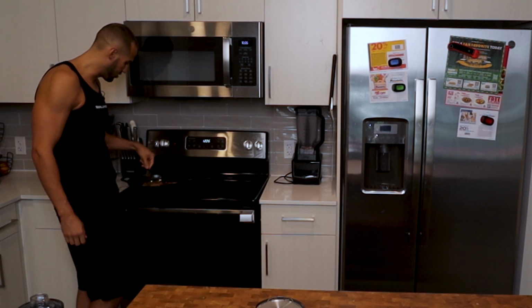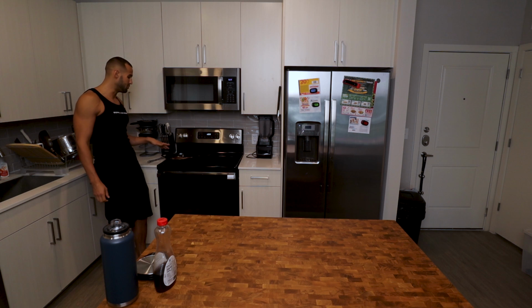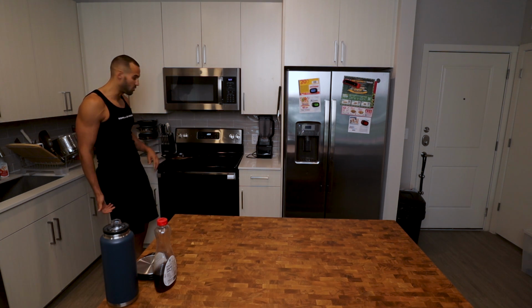Yeah, good choice to flip, Nick. I don't know if it's the pan or if it's the new stovetop, which I really don't like these kind of stoves, but it is what it is. Gotta work with what you got.